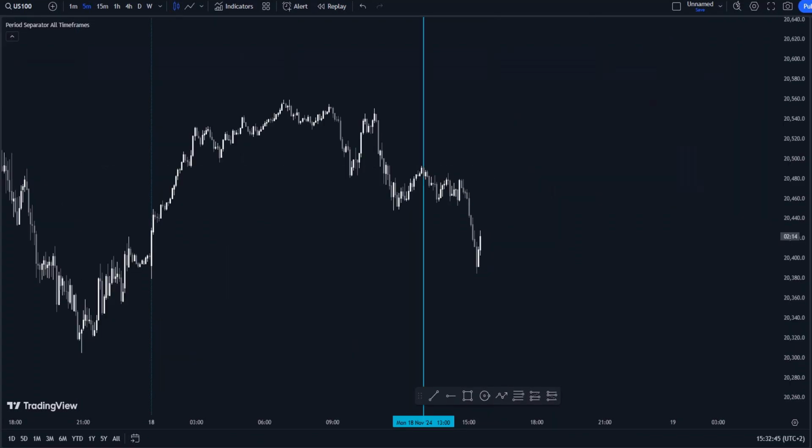Now let's take a look at the current price of Nasdaq. As we can clearly see, price has been bearish since 1 p.m., which means we're now anticipating buying opportunities. Down here, we spot a previous support level, and price has already tapped into it. Based on this, we expect the level to hold as support and push the price to the upside. So here's the plan. We place a buy order with a stop loss just a few pips below the level to protect our trade. Then we wait patiently for the market to play out. Remember, in trading, patience is just as important as the setup.